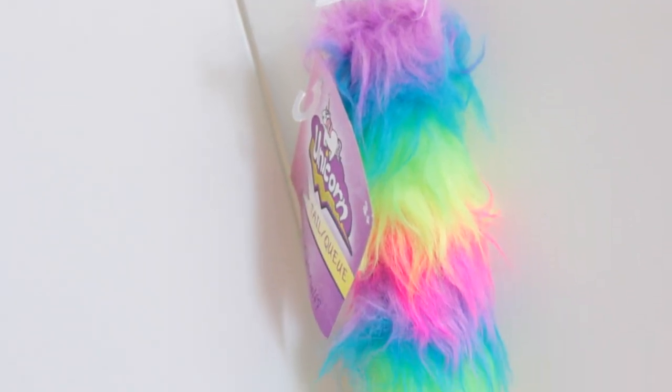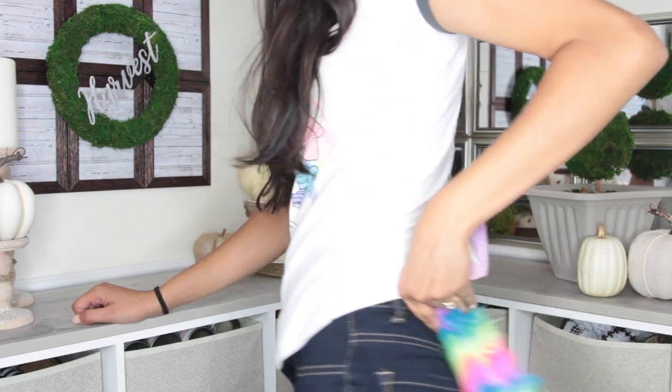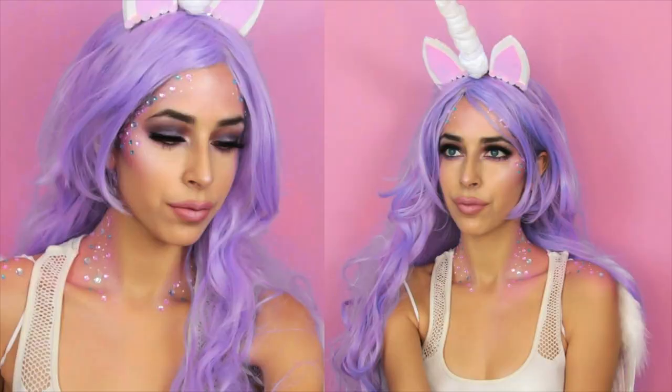There was a unicorn tutu, but like I said, I ain't gonna fit in that. It's made for children, but look at this. That's so cute. Like $2 right there, and you have a little something to wear at work. And then you could do some really cute makeup with this. I've done unicorn makeup before on my other channel. I'll insert some pictures right now, so maybe that'll give you some inspiration.